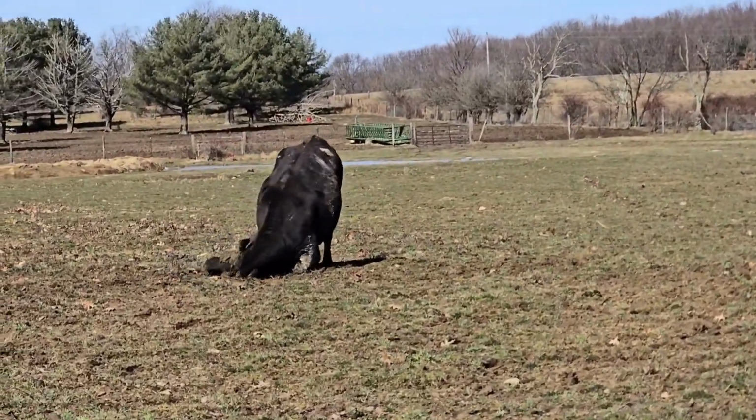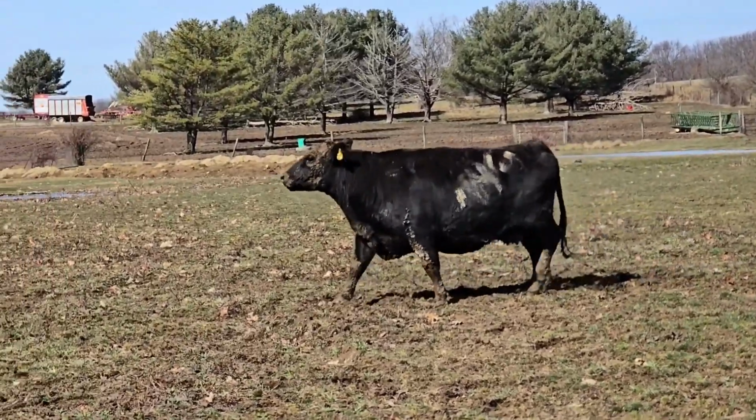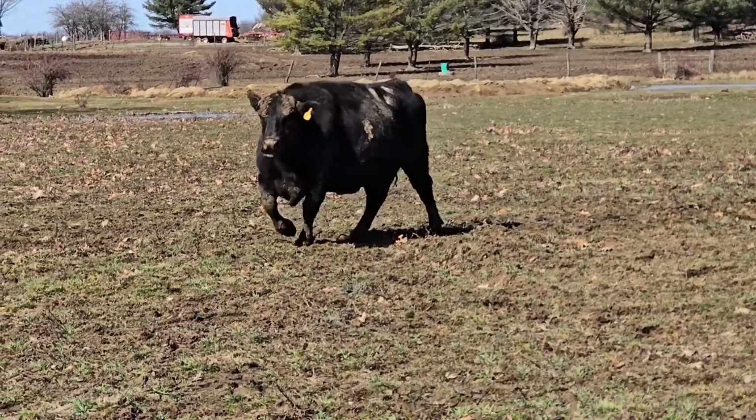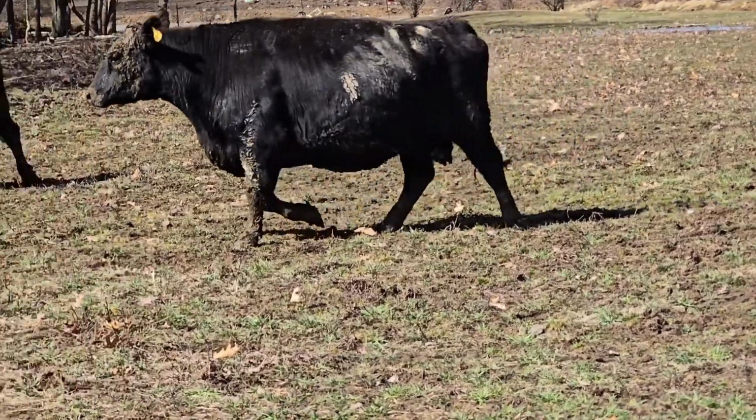Now there's a happy cow right there from leaving her out. She's jumping and running. She's having a good old time. She just put her face in the dirt.